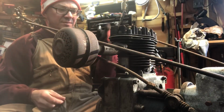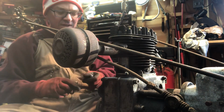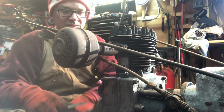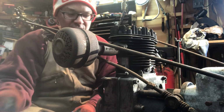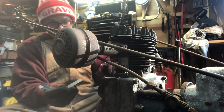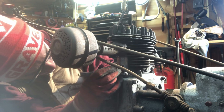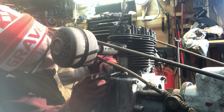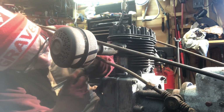All right. So the cylinder's on, the head's on loosely, haven't tightened it down yet, but next I have to check the lifters and what the gap is. Basically I turn it down so they're in the lowest position, and then check with the feeler gauge. For Gravely's, it's usually around 12 thou. So I'm going to check this one and see what we get. That one's really loose, so I'm going to raise it up a little bit. See what we get. Close.